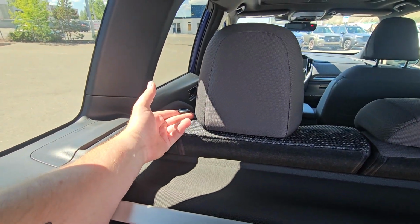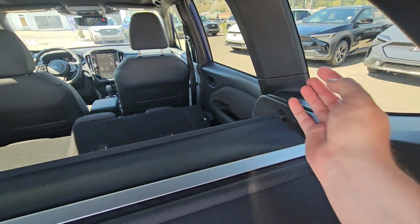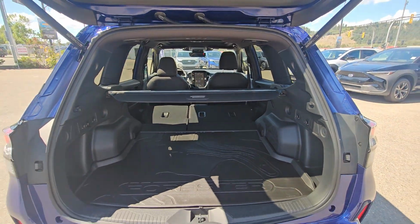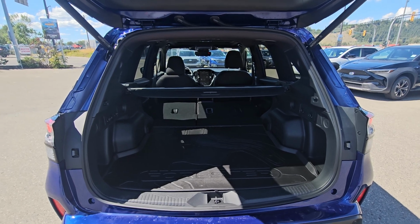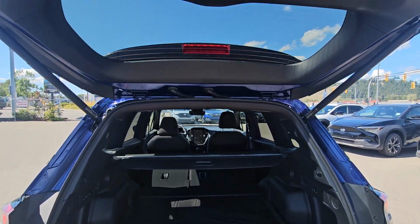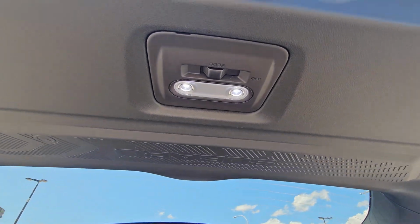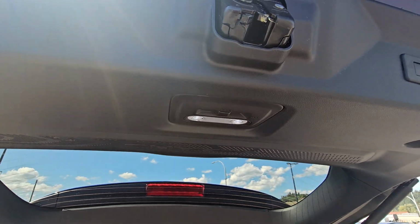enough, I've got long enough arms, I can just do this. You may have to walk around to the second row, but you can dramatically increase the storage space in the Forester. It's massive. Camping in this, unless you're exceptionally tall, this shouldn't be an issue. We do also have an LED cargo light. You don't have to have it active, you can shut it off, but that will shut off on its own when you close the hatch.